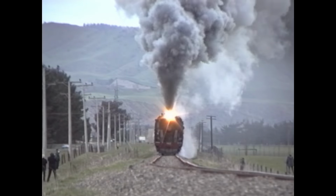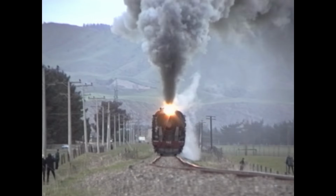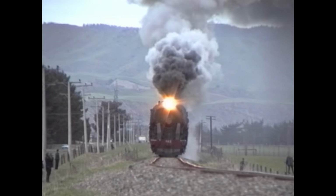The KBs were fitted with a booster or auxiliary steam engine to the cab bogie that provided extra power and forward motion at low speed, providing additional power on the grades.